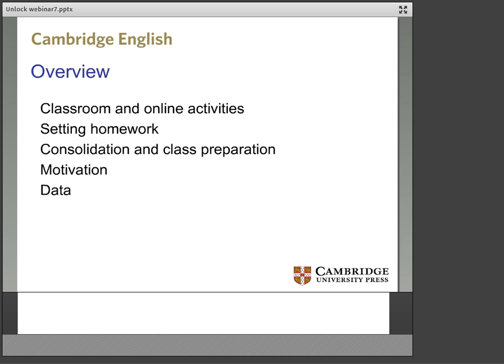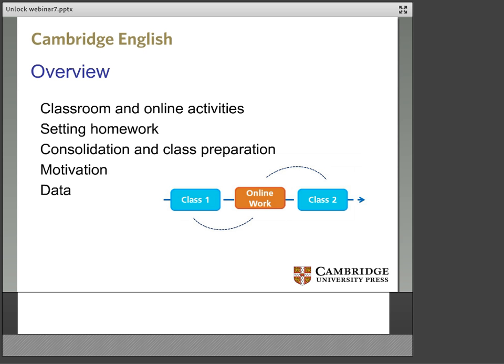So we're not necessarily going to follow that exact structure. We will take you through that same image that you'll see a few times today of the experience in class, online, and then back to class. So we're basically going to work through an actual example of how you could use this product in class time and online. And through that, we will be able to make generalizations about all those things in the list.